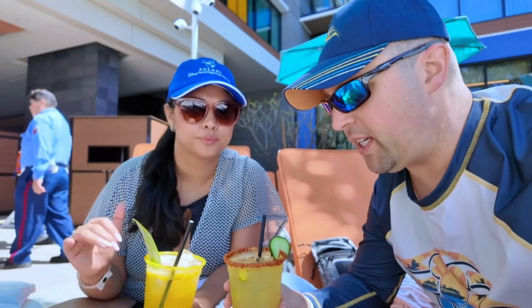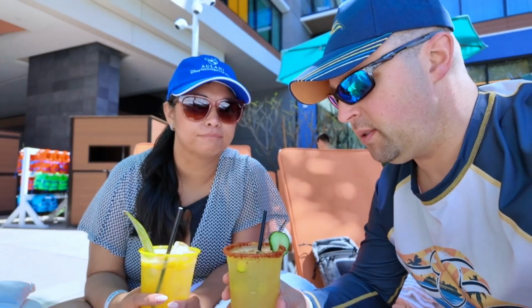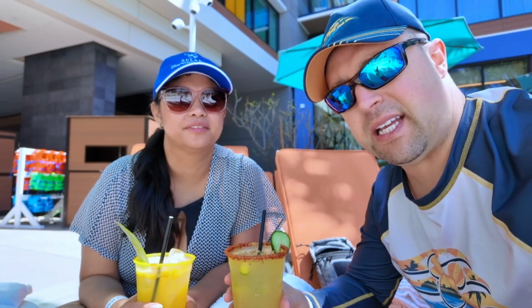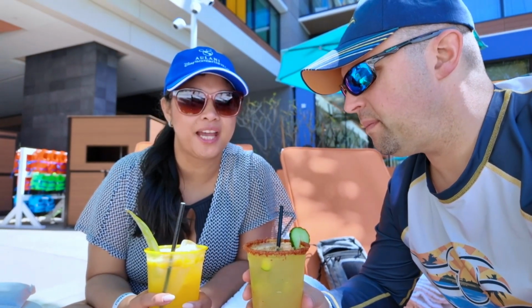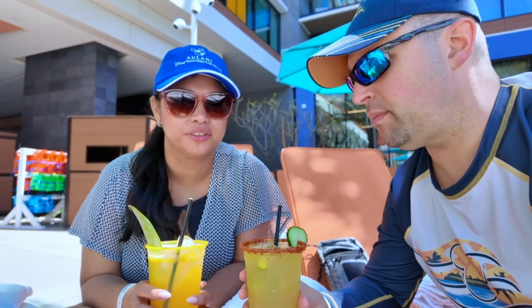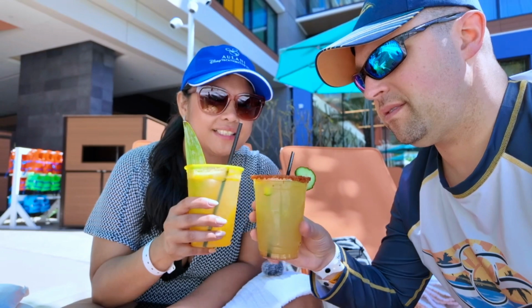Wifey and I got a couple drinks. I got the cucumber margarita, which has pineapple juice and other fruit juices with tahini on top. What did you get? I got the passion fruit bramble. Okay, which I'm assuming has passion fruit, probably pineapple. Some pineapple in it. All right, cheers. Cheers.